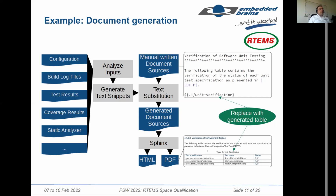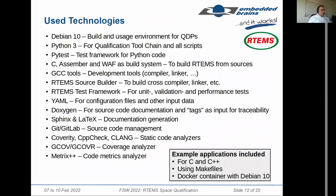You've seen we have some manually written documents. I'm going to explain that later on. We use quite different technologies on that. If you look at the list here, we have a lot of standard build system aspects. We currently run it on Debian 10, use Python 3 for the qualification toolchain, use PyTest, C, assembler and WAF as a build system, GCC and the RTEMS framework.